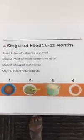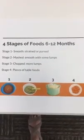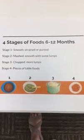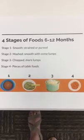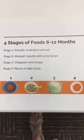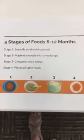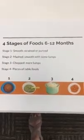And then for the next two textures, mashed and chopped. For mashed, a good example would be using cooked lentils with a cooked sweet potato and a cooked apple and pulsing that a little bit in a blender or food processor to get the desired consistency. Again, you can use formula or breast milk to get it to the one you like. And then for chopped, it gets even easier. You can just use a hard-boiled egg and mash it up with a fork.